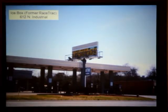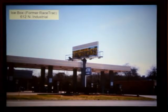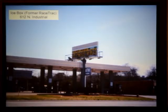Continuing on 157, the former racetrack will be rebranded as an Icebox, and they will be selling the Valero brand of gasoline. You can see, if you've driven by in the last 24 hours, they've begun work on the canopy itself to change out the panels to reflect the Valero identity.